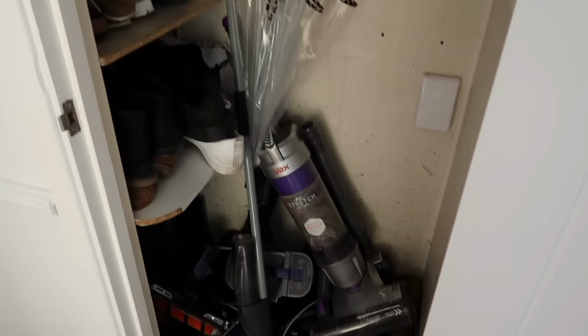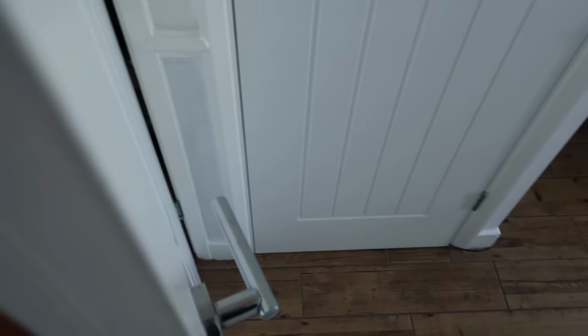So yeah, anyways, that is as much as I can do for these cupboards for now, and now I need to think about what I'm going to do next. I feel like I'm slowly but surely making my way through all the house, which is good.